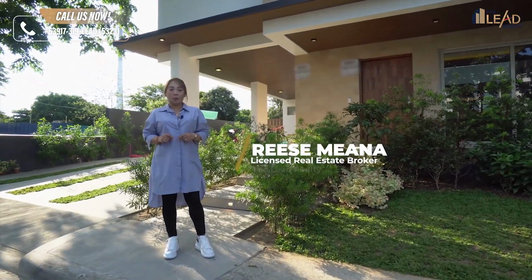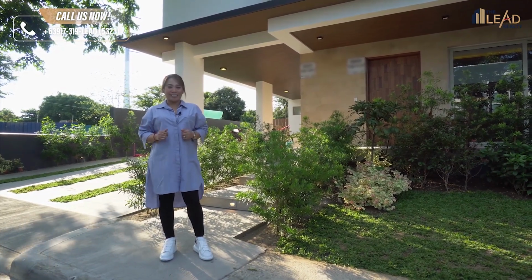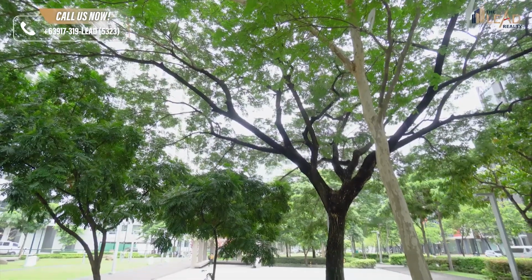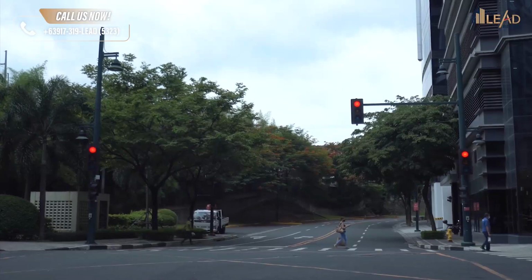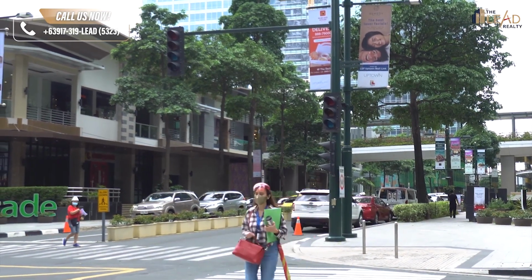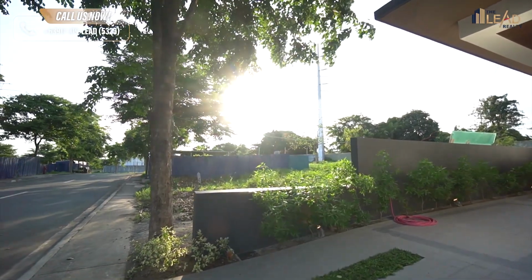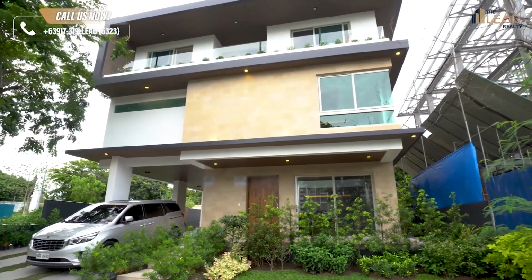Today, we are going to be showcasing a rare 7-bedroom house here in the posh village of McKinley West in Taguig City. McKinley West is located southwest of BGC. It is about 15 minutes away via foot. McKinley West is known for its semi-urban lifestyle. It is minutes away from high-end shopping places and business centers, but still has the relaxing scenery like that of the far provinces. And that is exactly the feels inside this house we will be showing today.